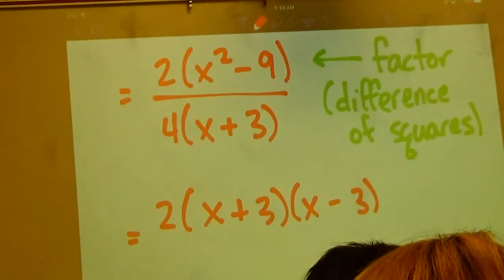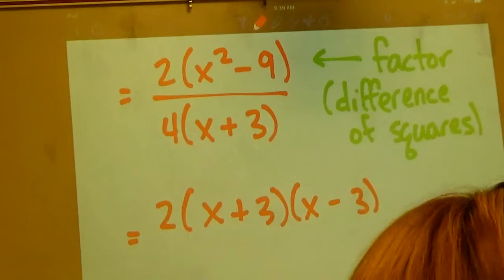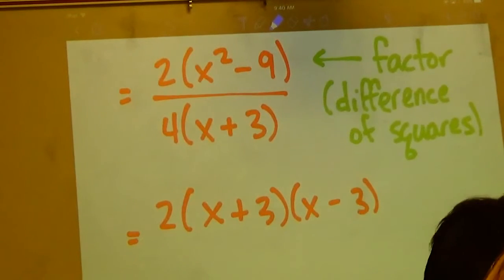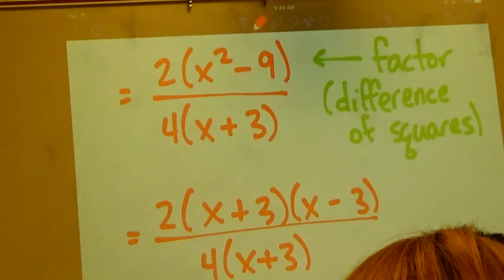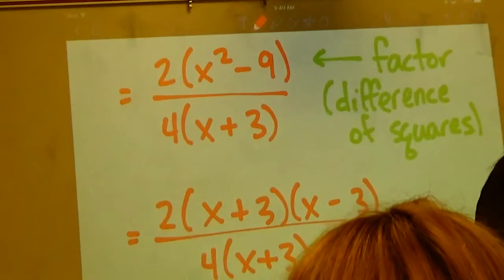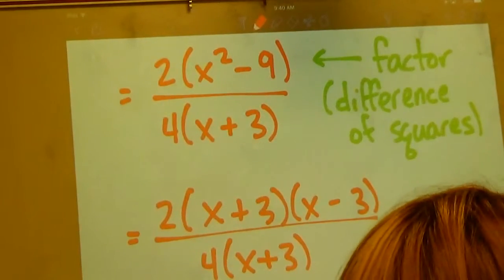It doesn't matter what we're doing, as long as the first term up here is a perfect square, as long as this is a perfect square, I take the square roots of each of them, and say x plus 3, x minus 3. Then I've got 4 times x plus 3 on the bottom. That didn't change. I did not change that. Are we good to simplify? Good. We can cancel out the x plus 3, but what do we do before we cancel out the x plus 3? The restrictions.